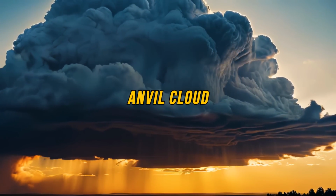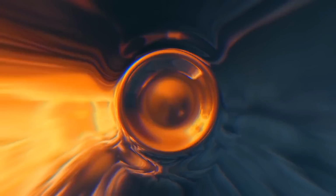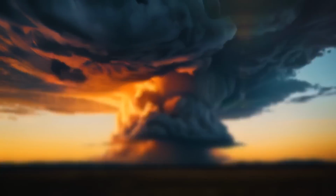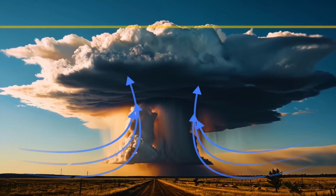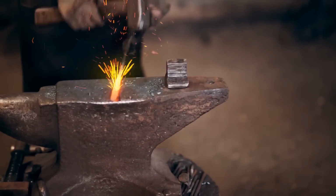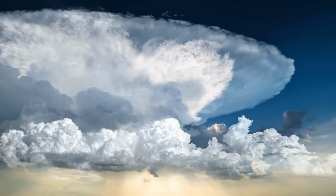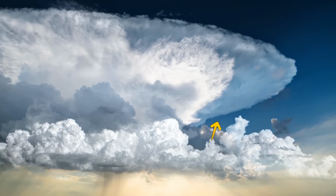An anvil cloud is basically a big cloud made of ice particles that forms at the top of really tall thunderstorms, or those huge cumulonimbus clouds. The flat top shape is caused by the air rising in the storm and spreading out when it hits the stratosphere. That's why it's called an anvil. It looks like the tool metal workers use. Duh. The air from the anvil cloud is cooler than the stratosphere air, which keeps it from going any higher.